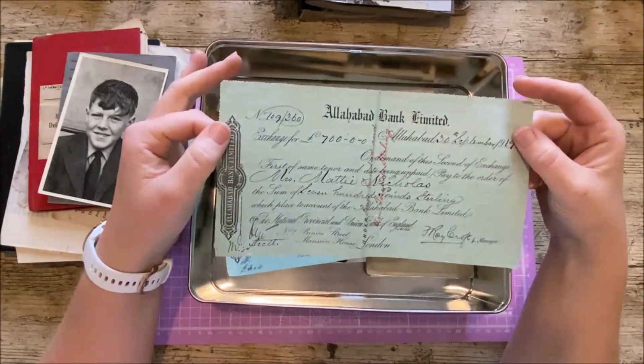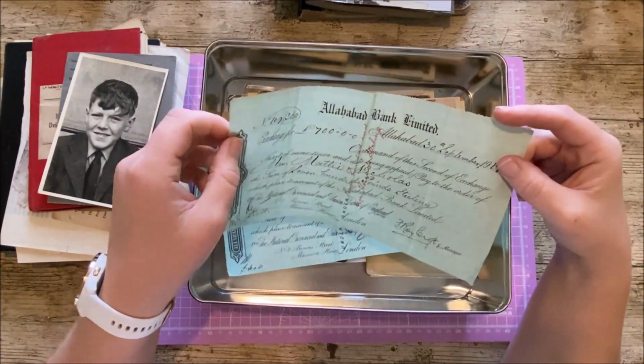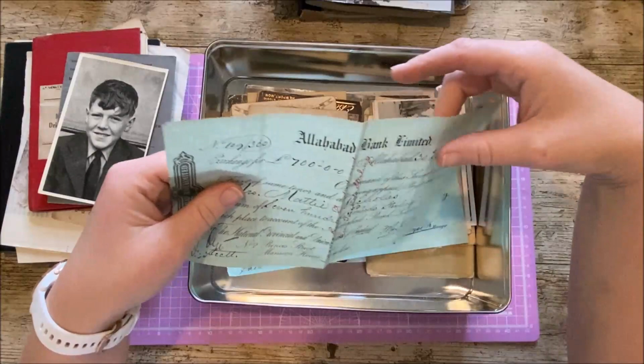Our very own banknotes. So this is from, oh, sorry about the horn. We've got builders opposite as well, so apologies, lots of noise.